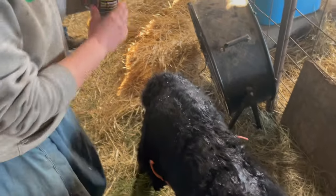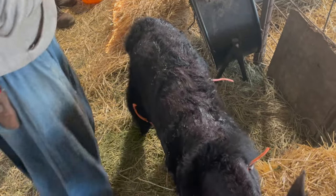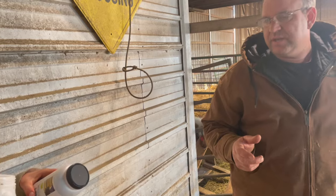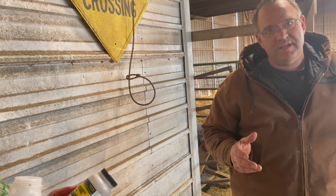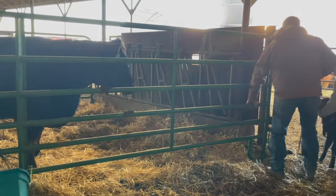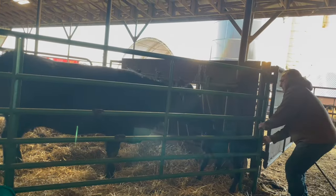So we're going to put Orphan No More on so that she. That will help. I think it's like 6% or 10% ammonia, and then the rest of it is animal byproducts, I think it says. Now make sure she smells the hide first.